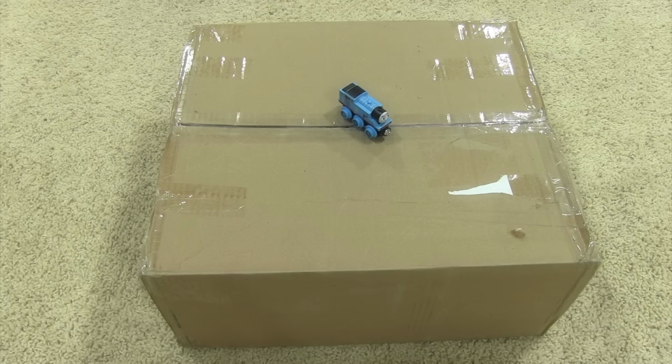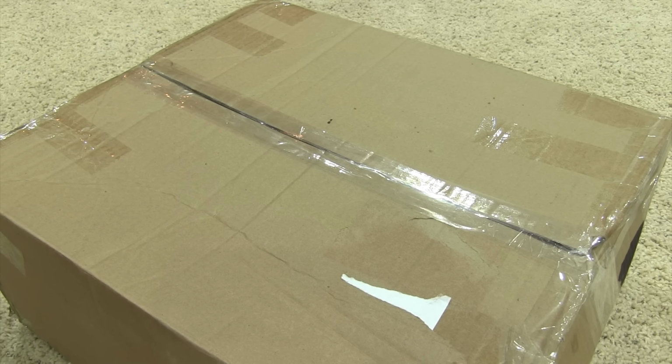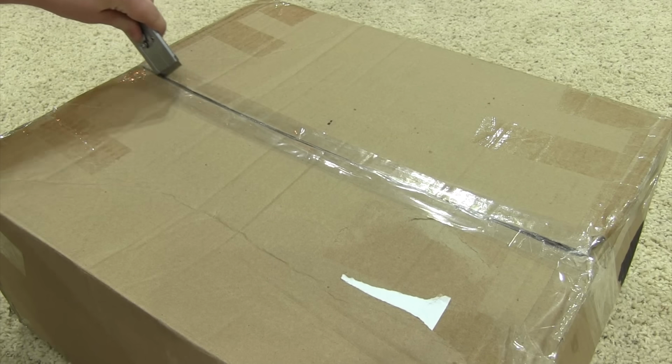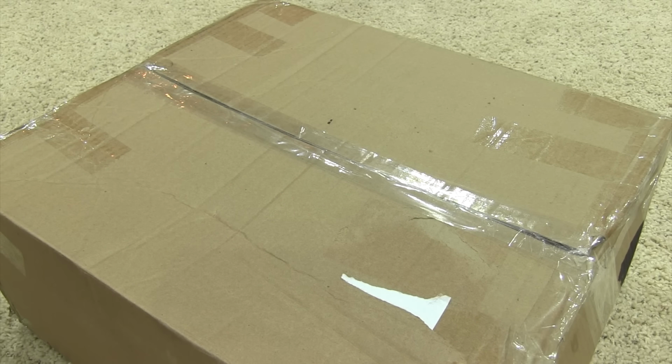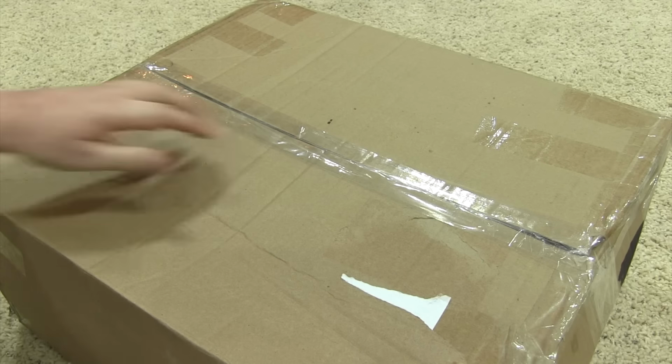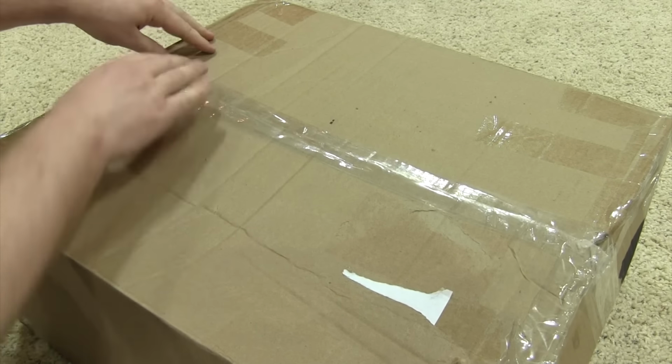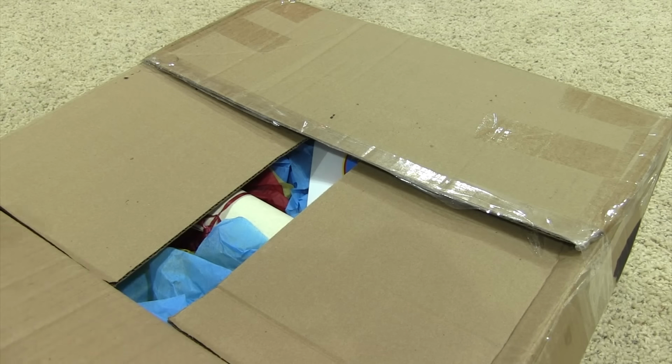I guess without further ado, we should get this unboxing video started. All right, let's go. So I'll be transparent with you guys. I don't really know what's inside this box. I've been kept in the dark about what has been sent to me, which is not a problem at all. I know that there may be a few surprises along the way when it comes to finding out what's inside this box here, but let's dig in.